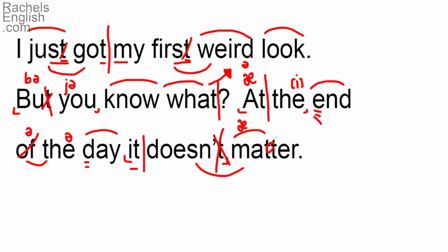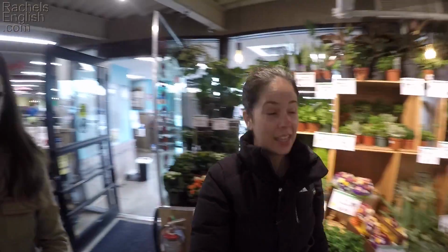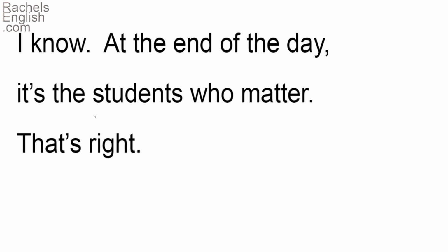And then we have a flap T. Matter. It doesn't matter. I know. So I said this at the same time she was saying, doesn't matter. I know. It's a two-word phrase and stress is on the word no, but the pitch of the whole phrase is smooth. It's not I know, but it's this smooth line connecting.